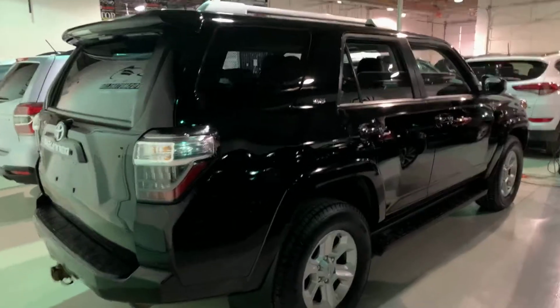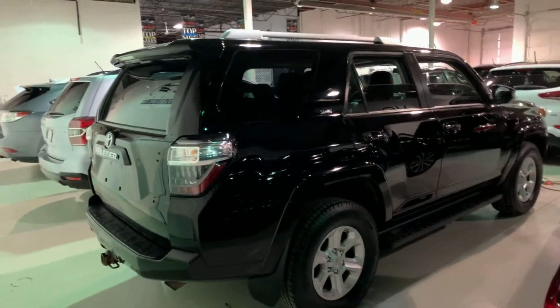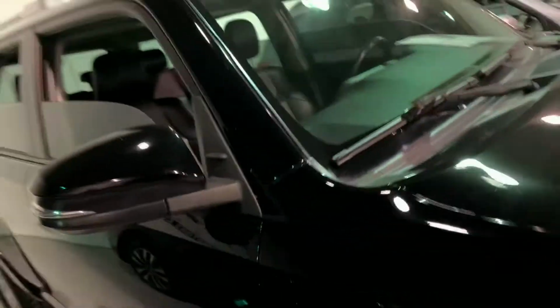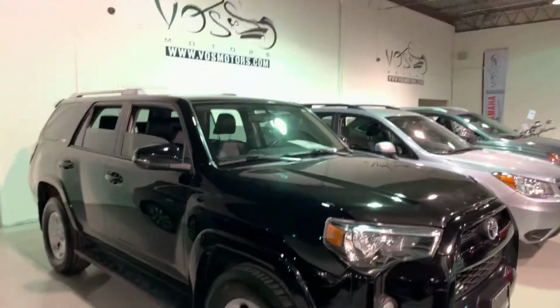You could go bossmotor.com, financing center, and you send us your credit application. At the same time, if you want me, I can secure this vehicle. You could call me and e-transfer $500 to hold this vehicle while you're getting financed.